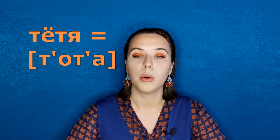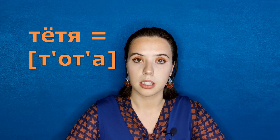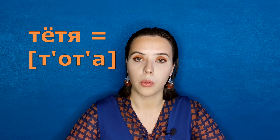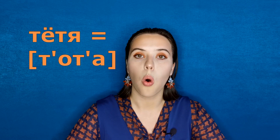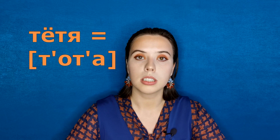Some more examples. The vowel letter ё contains two sounds, Y and O. In the word тётя, we will pronounce the consonant letter Т as a soft sound Т. And after, we pronounce just О. The consonant sound Y disappears.